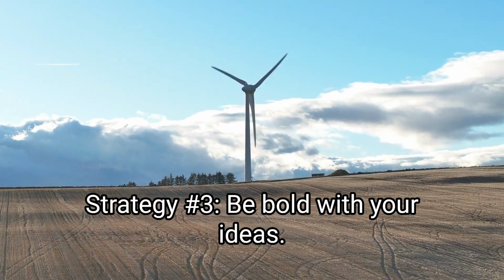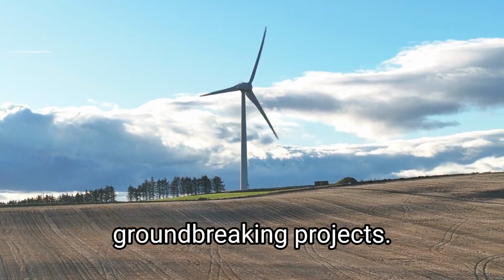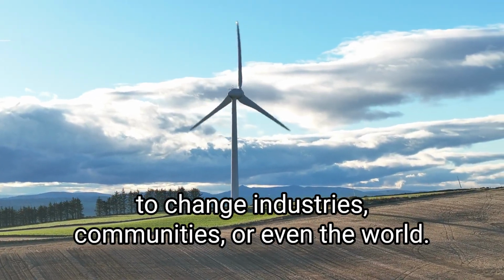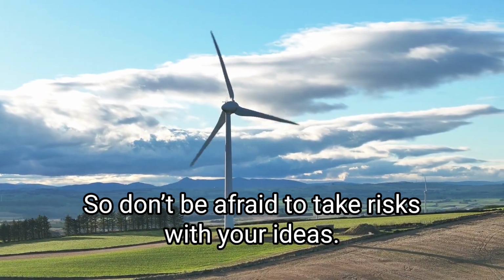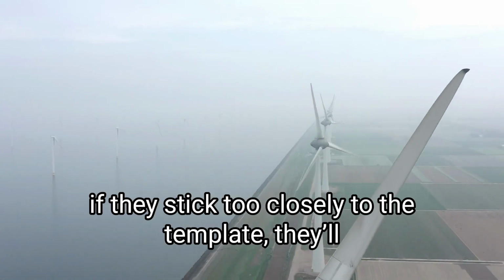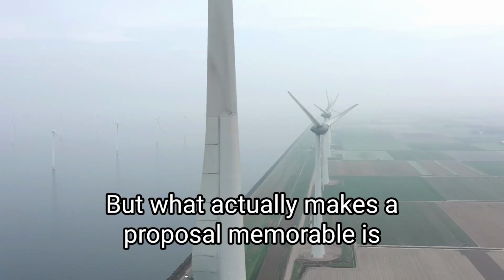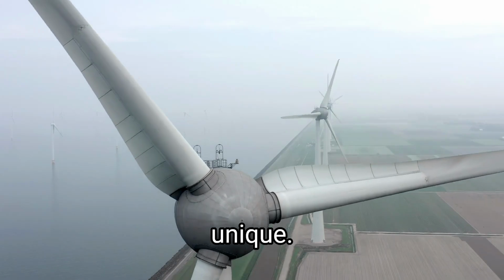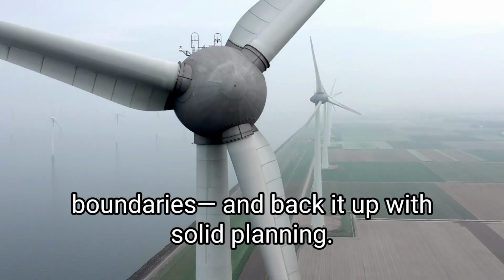Strategy number 3, be bold with your ideas. Horizon Europe evaluators are looking for groundbreaking projects. They want to fund innovation that has the potential to change industries, communities, or even the world. So don't be afraid to take risks with your ideas. A lot of people fall into the trap of thinking that if they stick too closely to the template, they'll seem safe and professional. But what actually makes a proposal memorable is creativity and vision. Don't hold back on sharing what makes your project unique. Tell the evaluators how your idea is going to push boundaries and back it up with solid planning.